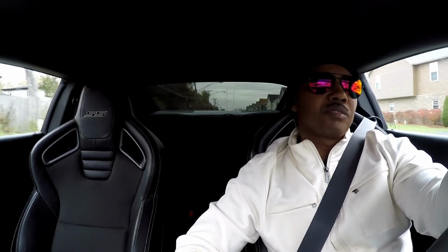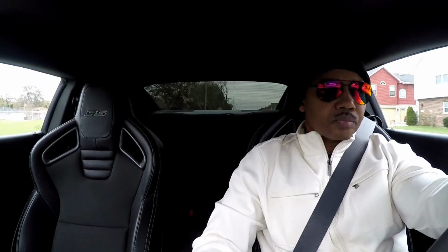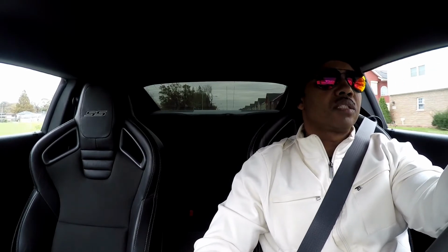And when you downshift on it, I don't know if it's coming through on the camera, you do get the pops, which I love. I can't get enough of that. It's definitely a fun to drive car. Really happy with it. And I can't wait for the summertime where I can do more with this car, doing more collaborations with other YouTubers and doing some car shows and meetups and stuff like that.